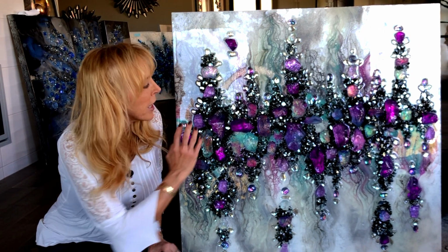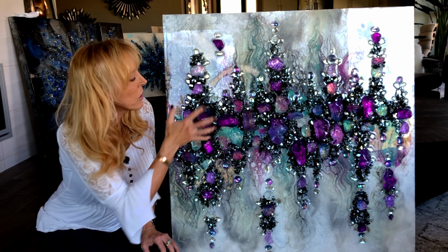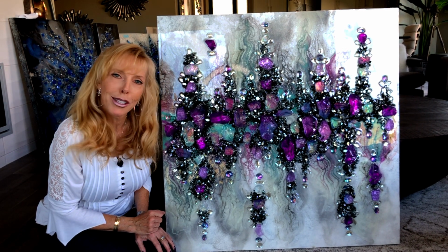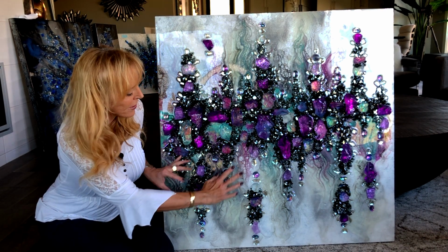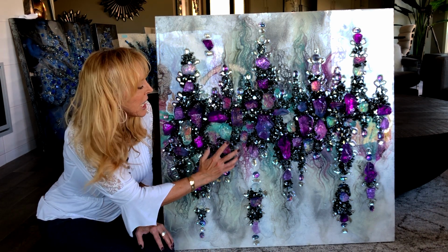I also added a lot of teal in it, which really complements the lavender. And it looks like it's raining lavender. It's beautiful. Maybe I should call it that, Raining Lavender. Maybe I'll change the name. I like it. I also added a lot of cells just to soften the look, and it looks like it's the rain and the water running down.